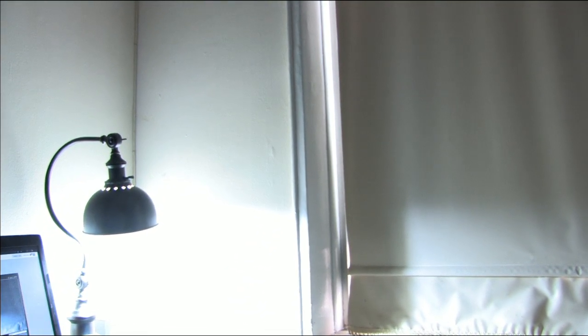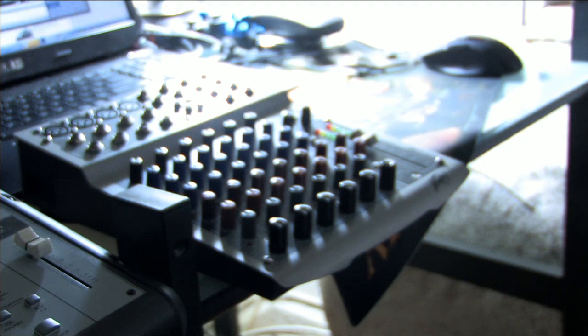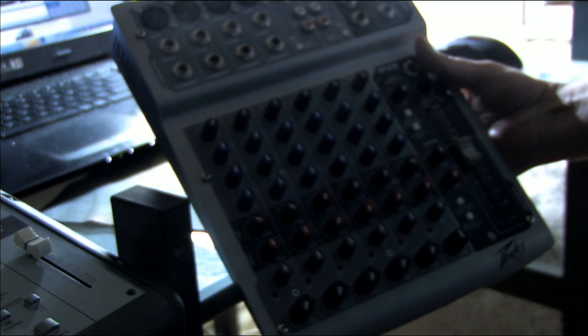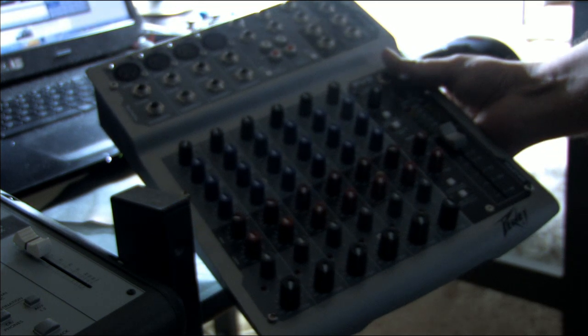Right, so check this out. First here I have this thing, and it's the PV. This is actually the mixer I was using, the PV8, which is this OG style mixer. This is typical of what pretty much everybody has that I've seen on their stream, or they have the Behringer 502 mixer, which is very similar to this.